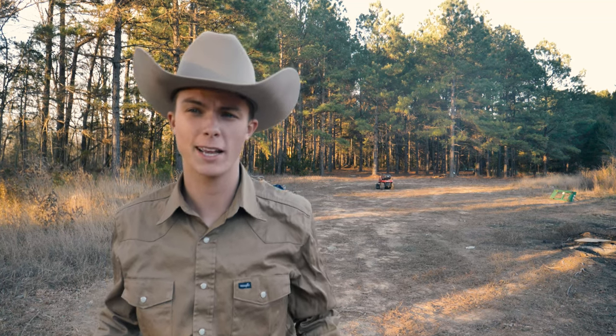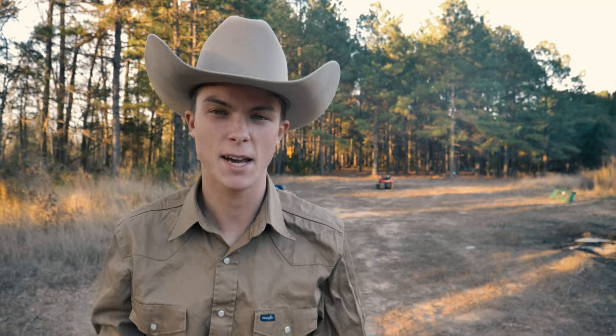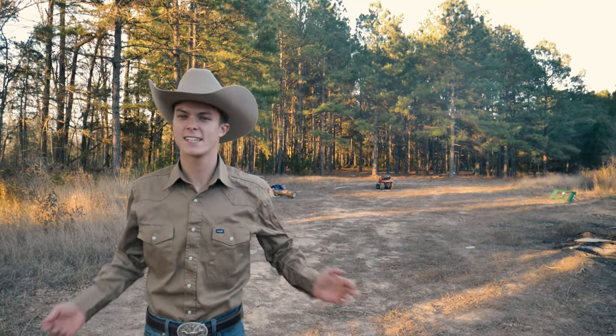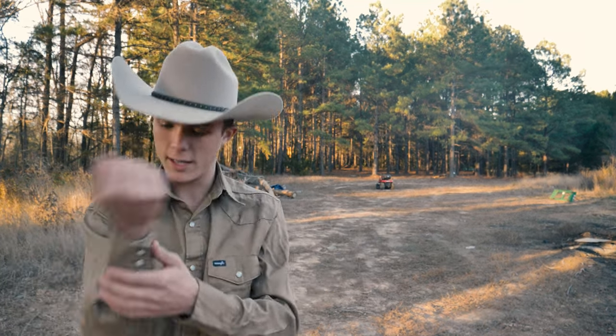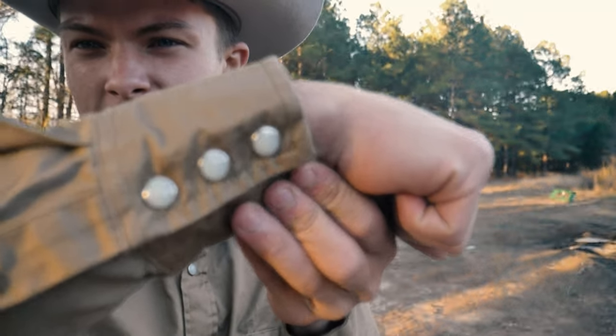I really do like it. Would I go out and buy it with my hard earned money? Yes, I would. I actually would. I would splurge a little bit and go get this because this is a very nice shirt. And I just love the little buttons. The attention to detail is there everywhere. I'll show you up close here.